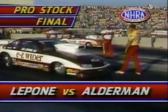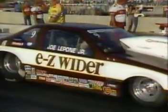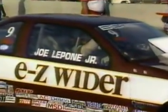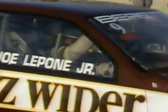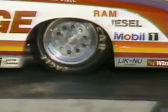It is Pro Stock Eliminator. Joe Lapone in the near lane. He's got a Chevrolet. These cars limited to 500 cubic inches, 2 4-barrel carburetors, running on racing gasoline. The only thing that may be worn out on Joe Lapone's Beretta are the motor mounts. We've told that story. So again, at least he's got a motor here that he's familiar with. He ran it in the earlier rounds. Darrell Alderman, well, I think he's got a bit of an edge here, David.